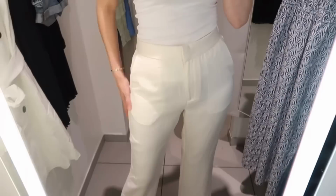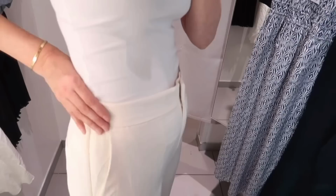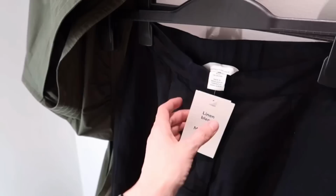What do we have here? It says, no, I cannot read. Yeah, the fabric feels different. The design looks pretty similar. So we have the same thing here. No, this one says linen blend, and these ones do not say linen blend. These are different, guys.